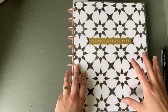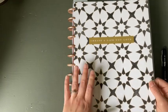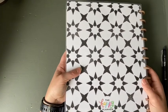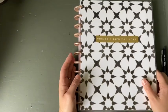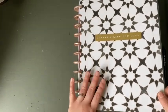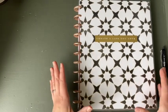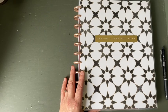This is a Happy Planner, 8.5 by 11, or big. And this cover, front and back cover, is from a notebook I got from Joann's. I suggest getting notebooks if you're a Frankenplanner because you can switch out things a lot easier and less expensively. It says create a life you love, and that's very neutral to me. I thought this was one of the best options for me that's out there right now.